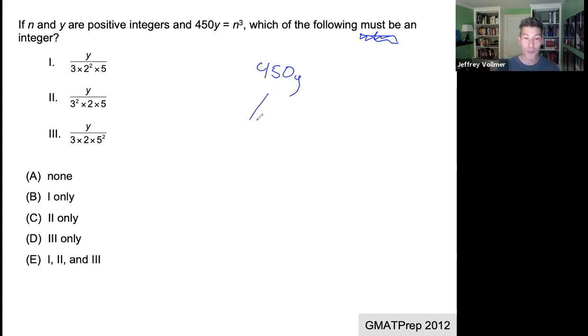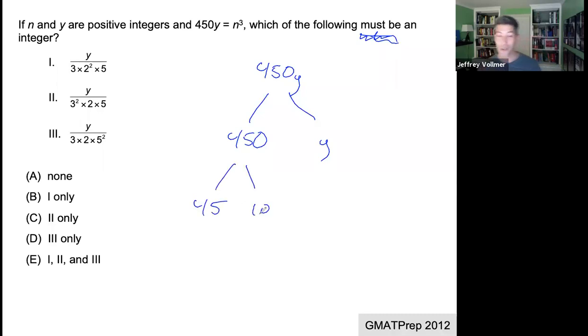So what I want to do here is break this down into 450 and y. And what I need is, when I keep breaking it down, at the bottom I'm going to need triplets of all my prime factors. So, got a little while to go here, so I want to make sure I don't screw this up. If I screw it up, call me out.